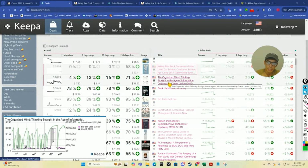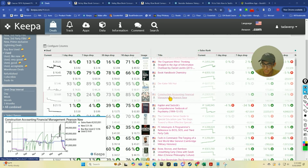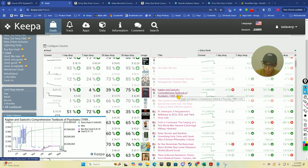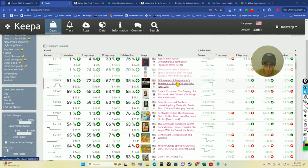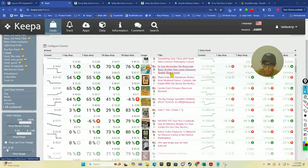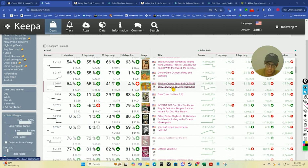Now, one thing that does kind of suck with Keepa Deals is that you do have to use your cursor to hover over each book, which does actually take time. And the faster you can do this, the more money you're going to make, the easier it is, the more fun you'll have. But it's just part of the process, and you have to go one by one, and you'll find books in here that are great, but you'll find a lot of duds.